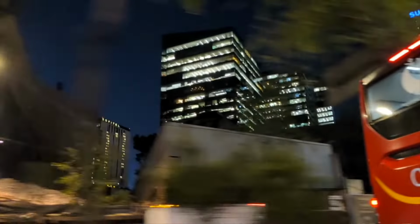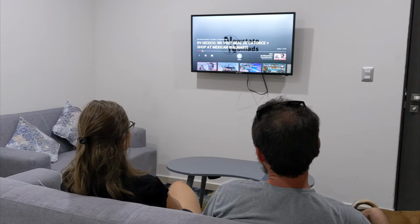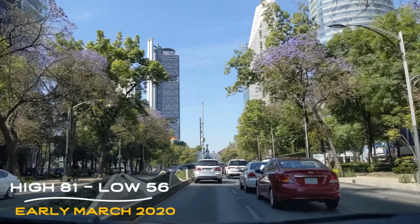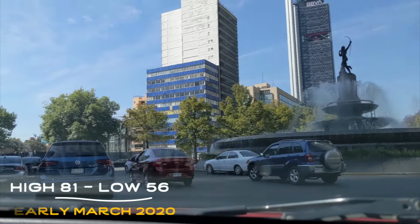After shopping, we got an Uber and headed back to the apartment. We enjoyed getting to see Mexico City lit up at night, and relaxed watching the latest RV Amigos video together. The next day, we decided to venture into the historic city center, getting to drive down the Paseo de la Reforma, Mexico's most famous street.